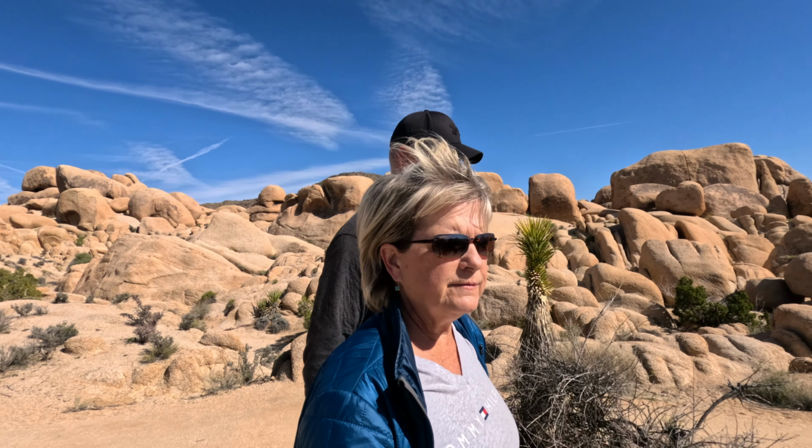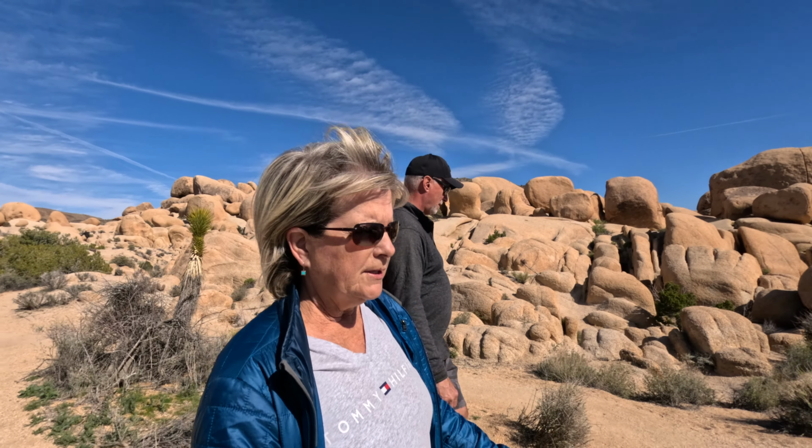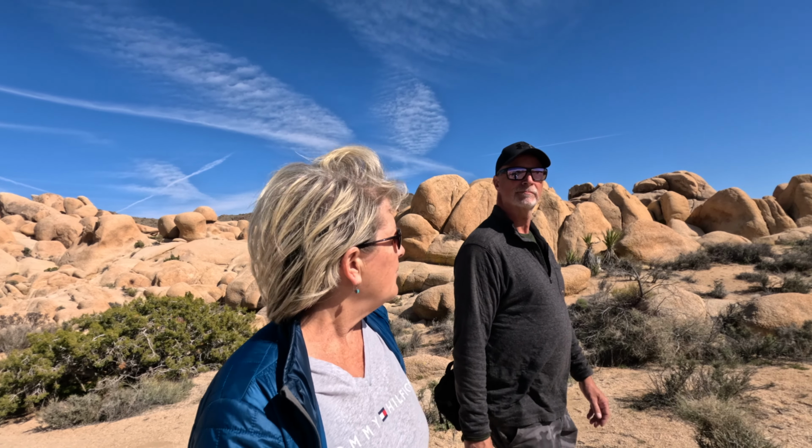But we met another couple, originally from Wisconsin, but now they live in Scottsdale, and they're campers as well. We met them out here on the trail and kind of stood and talked with them for a while. Super nice couple. If you're watching, want to say hi to Carla and Lenny. We enjoyed meeting you guys, and we hope to run into you again. Wave bye.